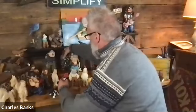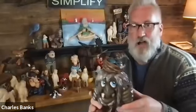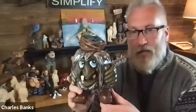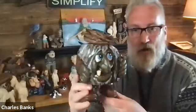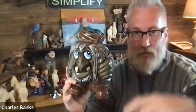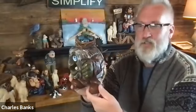So this troll is based on a Scandinavian carver, Otto Sveen, S-V-E-E-N. If you say it wrong, it apparently means pig, but I'm sure he wasn't like that. Anyway, here's my little troll. It's built from a 4x4 block. He fell off the counter and I broke his little stick, but this is the character that I built. He's coming out of nature.